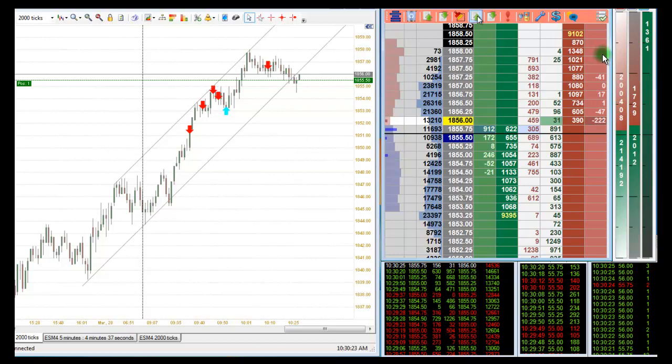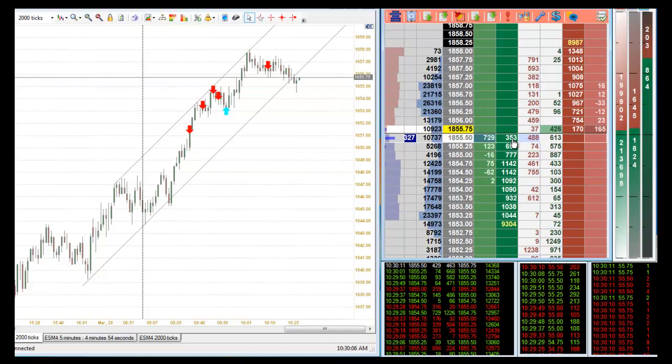I'm just going to pause right here. So you can see second entry long triggered. I saw the firming that took place and was happy with it. And I also saw the active bulls that were over here. So in fact, I'm going to go back just so we can get a picture of this again because it went so fast.